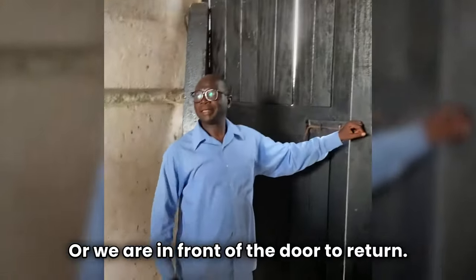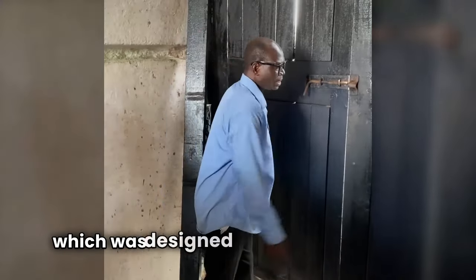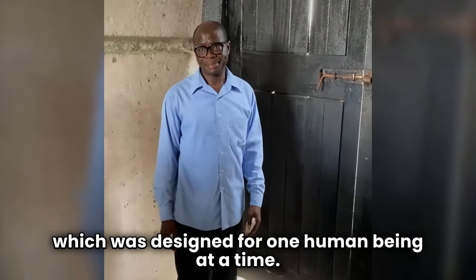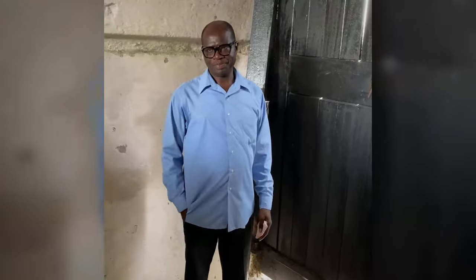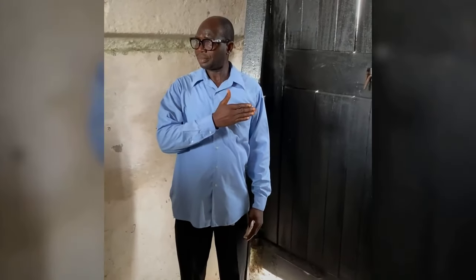We are in front of the Door of No Return. But the door was here, very small and narrow, designed for one human being at a time. So this is not the original? It is not, please. The original was small. It was designed for one person at a time, to control them. But this one came during colonial time.